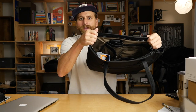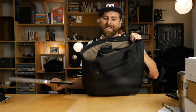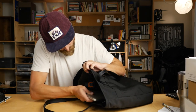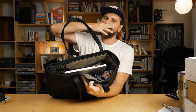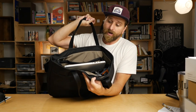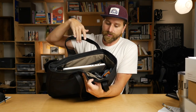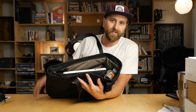It's nice and big and spacious, but my laptop does not fit in that laptop sleeve, it's much too big, and it won't fit vertically and still zip. Which isn't bad. If I wasn't living in such a rainy climate, I would be able to do that, and I don't commute on public transportation or anything like that. But as it is, I need to be able to zip this up just in case some rain happens.